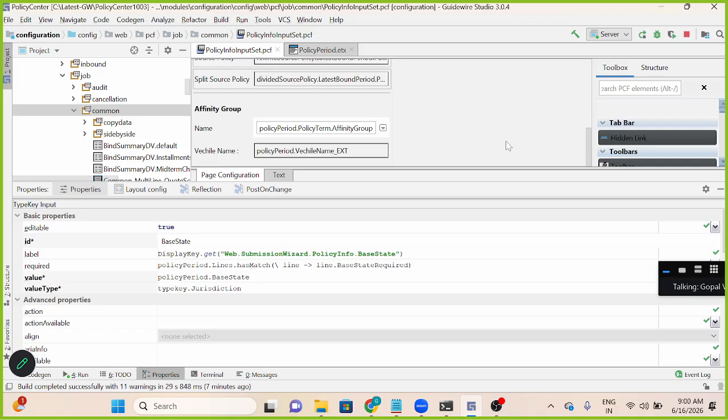Because 90% is already done, right? Your PCF might be there somewhere. You're getting what I'm talking about? Yes. Some other business area, some other product, maybe commercial auto, personal auto, homeowners, somewhere property might be there, your PCF existing. So just check it, and based on that you can customize it.